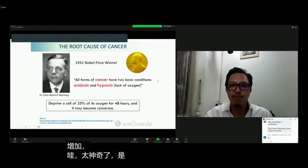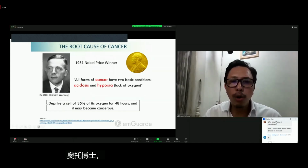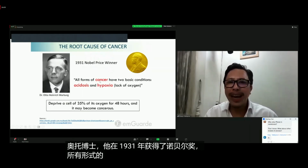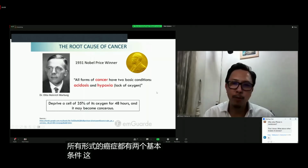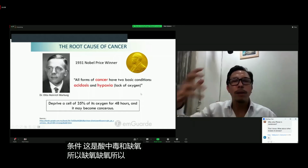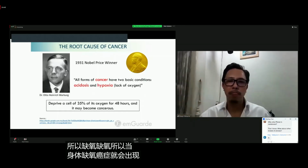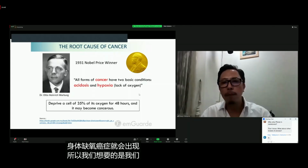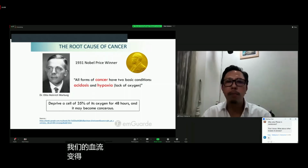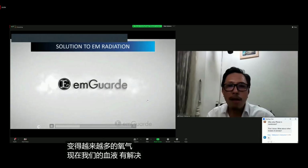Wow, amazing. So this is Dr. Otto. He won a Nobel Prize in 1931. All forms of cancer have 2 basic conditions, which are acidosis and hypoxia. Hypoxia is lack of oxygen. So when the body lacks oxygen, cancer will come up. So what we want is to help harmonize the electromagnetic so that our blood flow becomes better and there is more and more oxygen in our blood. Now we have the solution.